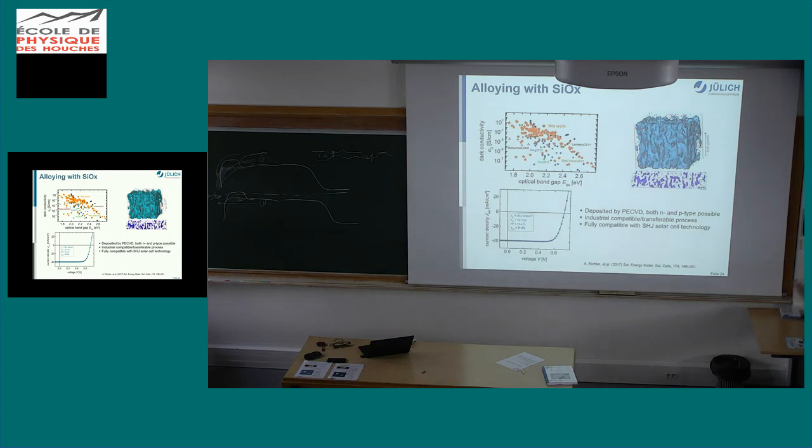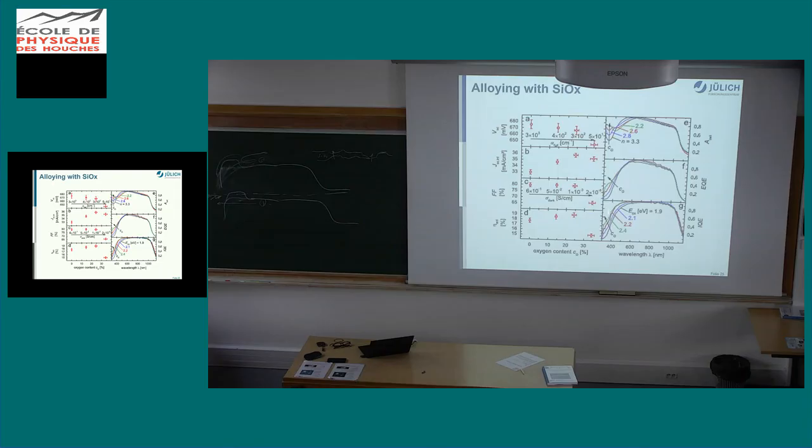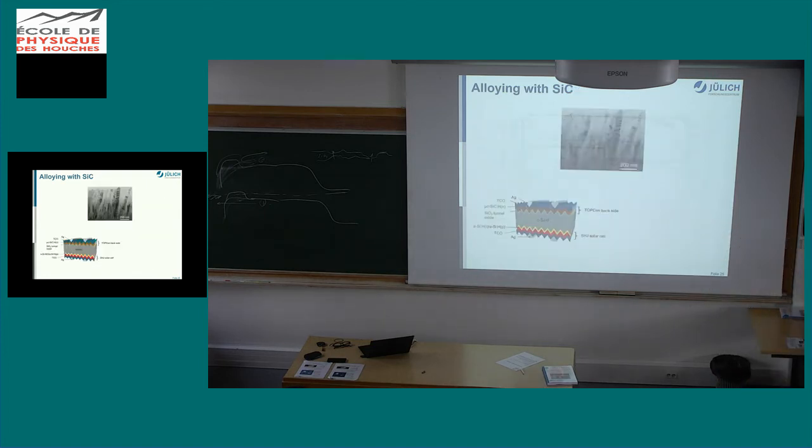And if there is a way to get the top efficiency higher, you have to do something about the transparency on top. You see that in the quantum efficiency, that you really can improve what is denoted the blue response by changing the optical band gap as a parameter for the silicon oxide. So the concept is working.